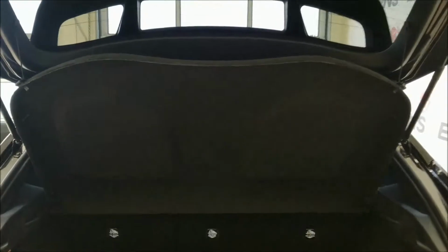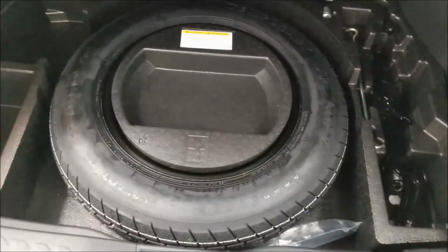In the back of the CHR, there are cargo anchors located on all 4 points, as well as a tonneau cover equipped with every vehicle, which you can choose to remove if you want to do so. Lifting up the bottom here, you'll notice that you've got your full size or full diameter temporary spare, a little extra storage on the left side there, and then your jack and all your tools on the right side.